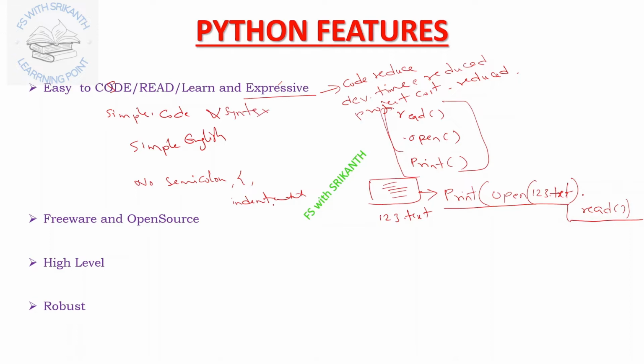So what? It is easy to learn, and also complex code can be performed with less code. So it is very expressive. So this is easy to learn.